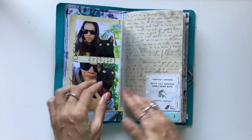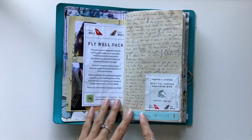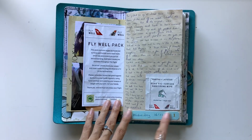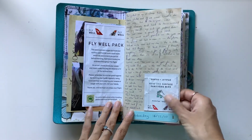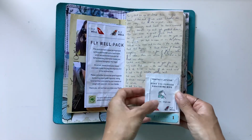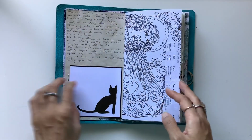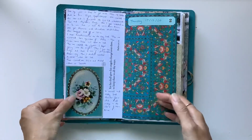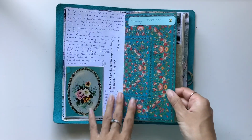There's my gorgeous little Keanu. And then every day I just put a little nameplate thing here or title plate and wrote the date there and the day. This was from when I went on the plane. And yeah, it was just kind of fun documenting what I did each day.